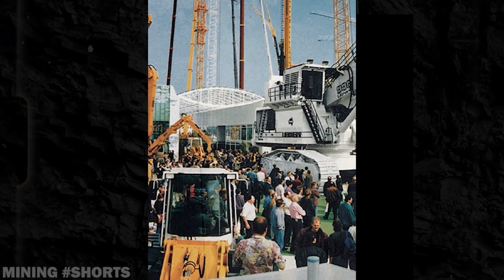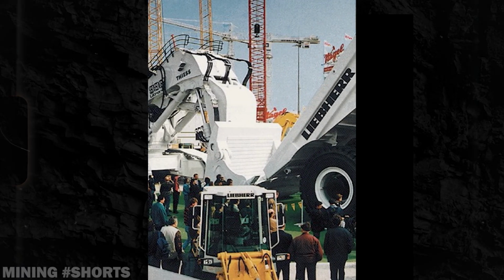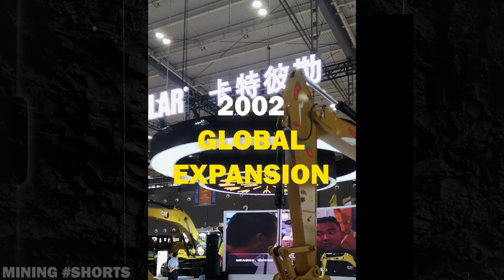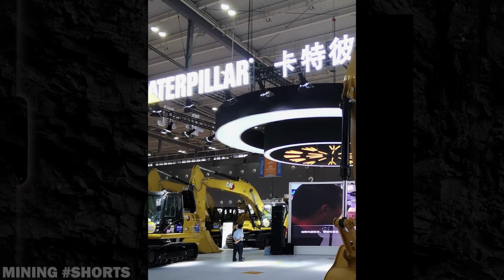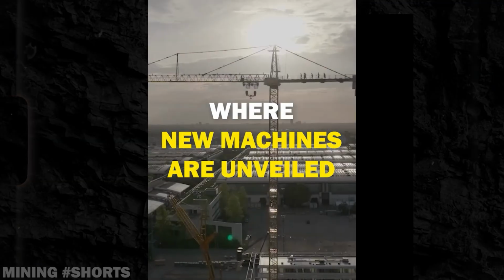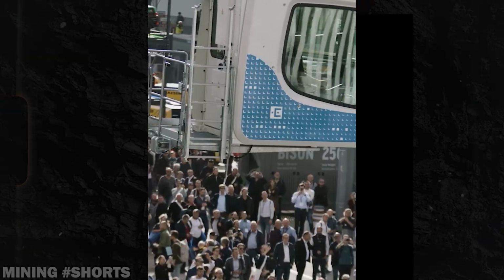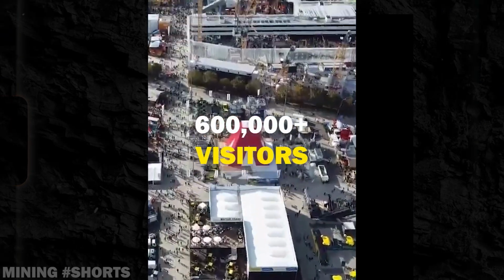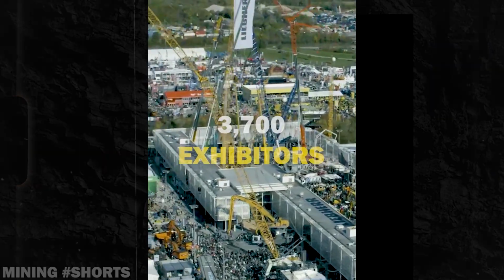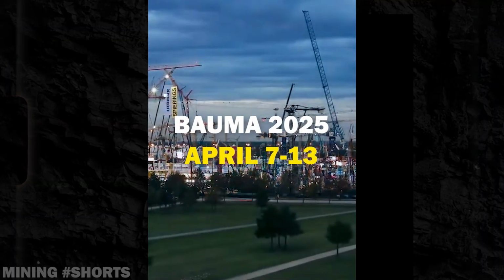During the 1990s, Bauma evolved beyond construction to include mining and materials handling, reflecting the industry's diversification. The introduction of Bauma China in 2002 in Shanghai marked the start of Bauma's international expansion, followed by Bauma Africa in 2013 and Bauma India in 2011, a global networking hub where major deals are made. In recent editions, Bauma has shattered records, welcoming over 600,000 visitors from 200 countries and hosting 3,700 exhibitors across more than 600,000 square meters of exhibition space. So, who's heading to Bauma this April?